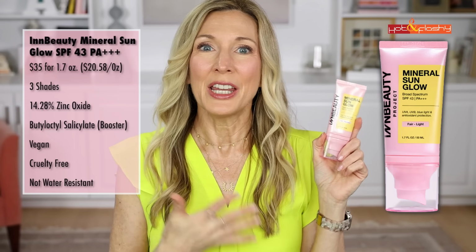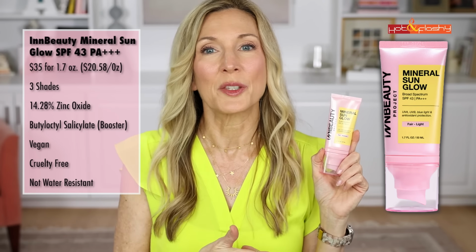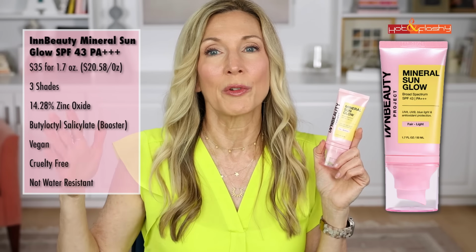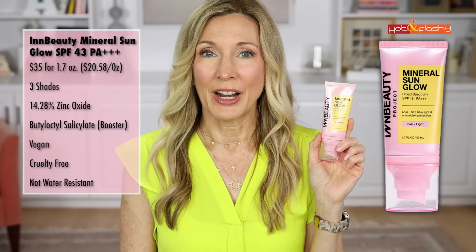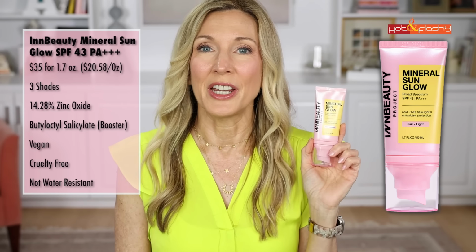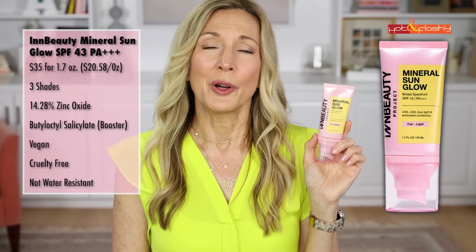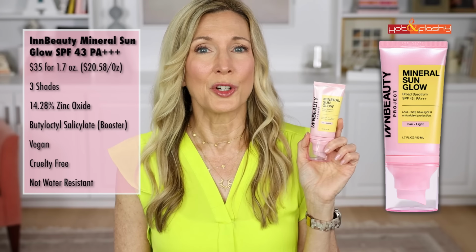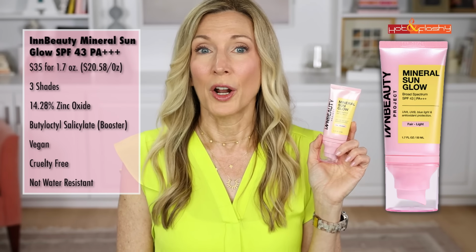All right, next up is InnBeauty Mineral Sun Glow SPF 43 PA+++. The PA rating is for the UVA. 3+ is high protection. This is $35 for 1.7 ounces, making it $20.58 per ounce, and it comes in 3 shades. It's got 14.28% zinc oxide. It does contain sunscreen booster butyl salicylate. It's vegan, cruelty-free, and not water resistant.